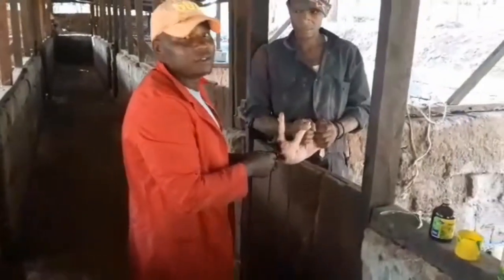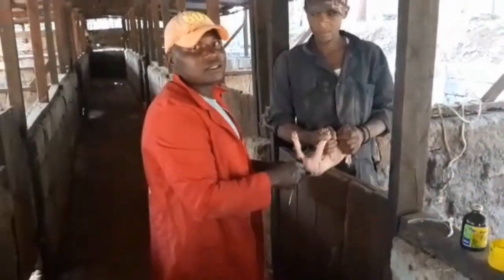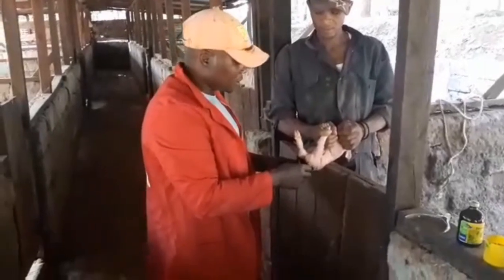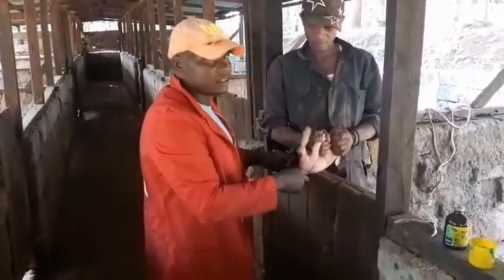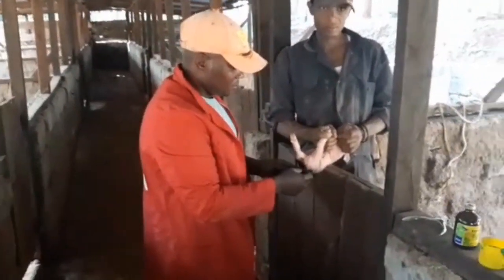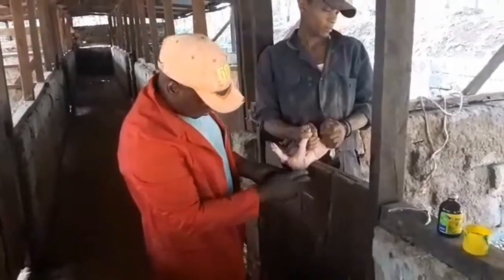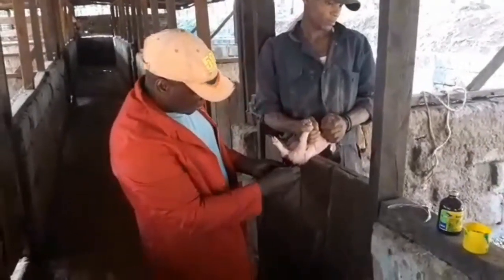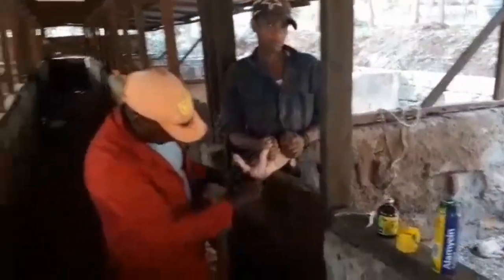And especially for the females. Females during mating, it's very easy. So the docking is very important, especially during mating. Mating is very easy, because the tail will obstruct the mating session. So if it's docked, the mating is easy. Have you understood?